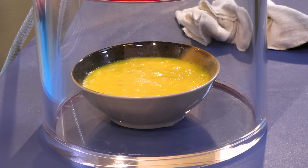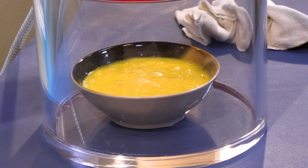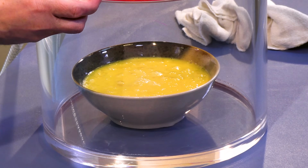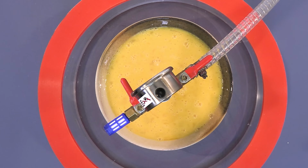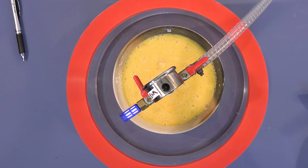All right, this is going to either make a huge mess or do absolutely nothing at all. Let's take a look. Eggs, trying to scramble them in a vacuum chamber. Will they boil or not? 3, 2, 1, here's the vacuum. All right, we're at 3/4 of an atmosphere. And now we are at 1/2 of an atmosphere.